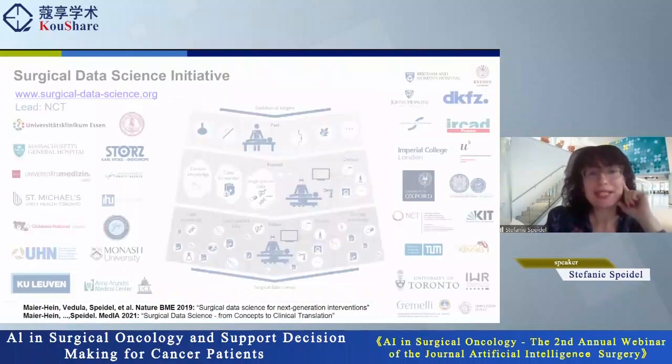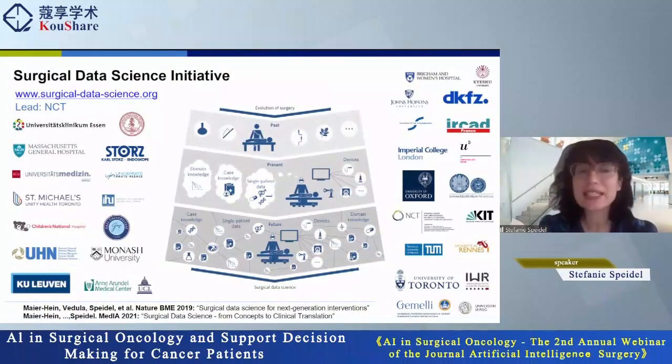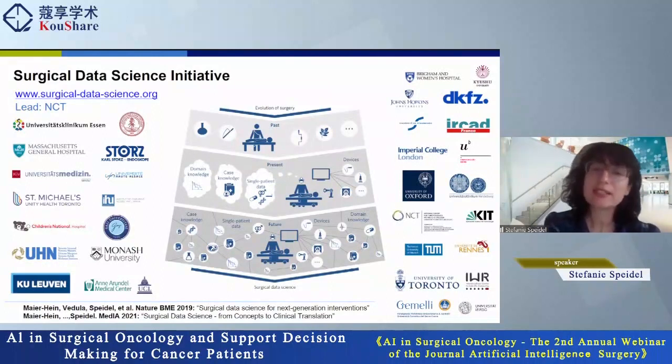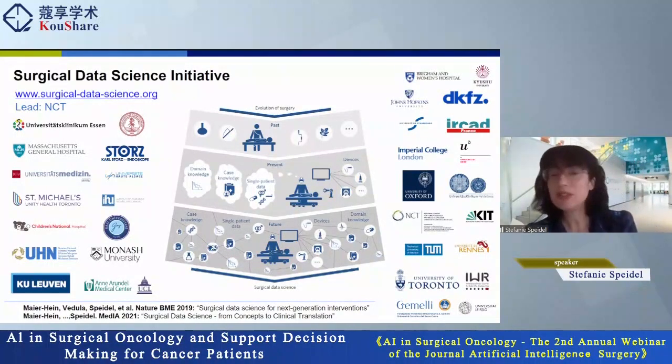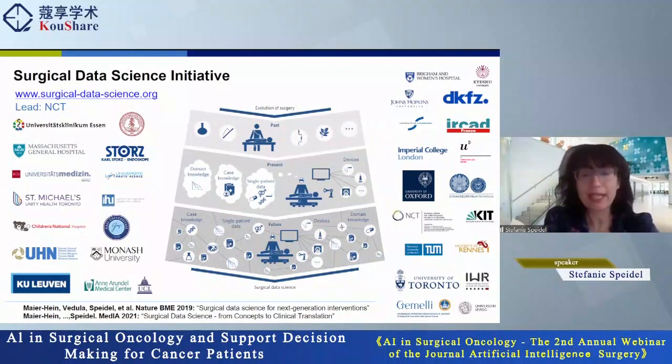So that led to the Surgical Data Science Initiative, which was founded in 2016. And the goal was to involve different stakeholders, starting from universities that are more research-oriented, hospitals, clinicians, industry, to find a roadmap. How can we bring these systems that are developed in research closer to clinical translation? And I will show you today 4 different examples of what we are working on.